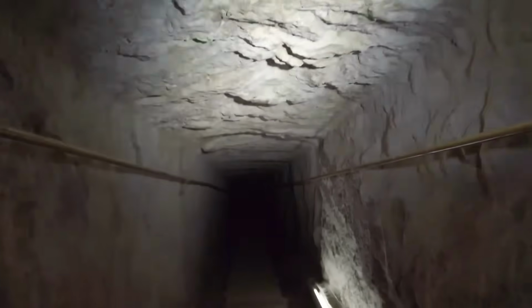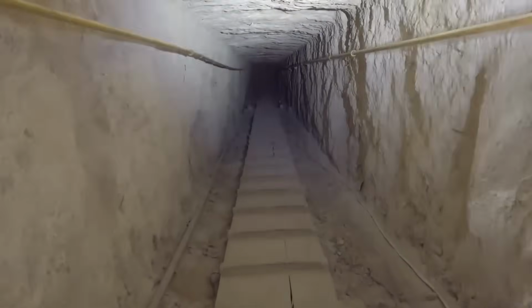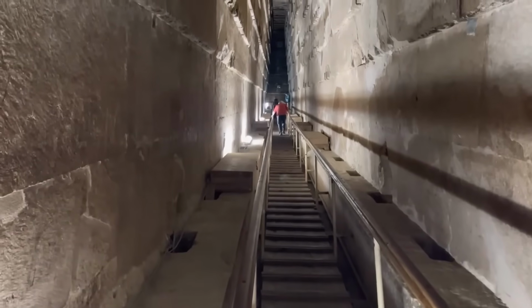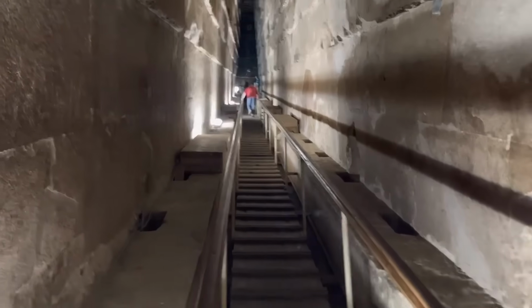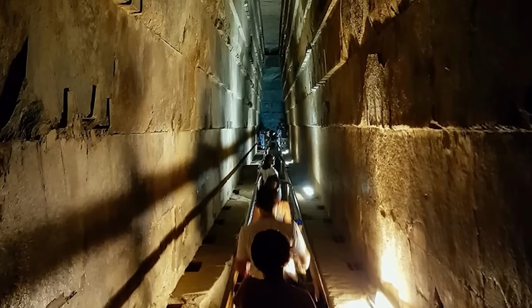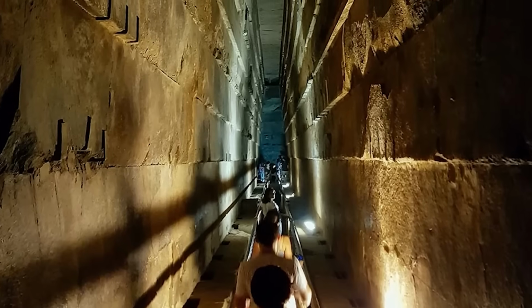Ascending back, we find the ascending passage, steep and confined, like climbing the aisle of a sharply tilted airplane. This corridor guides us toward the Grand Gallery, a breathtaking passageway as tall as a 7-story building and half a football field long. Walking through it feels akin to standing inside a colossal stone cathedral, the walls angling inward as if to draw your gaze upward toward the heavens.